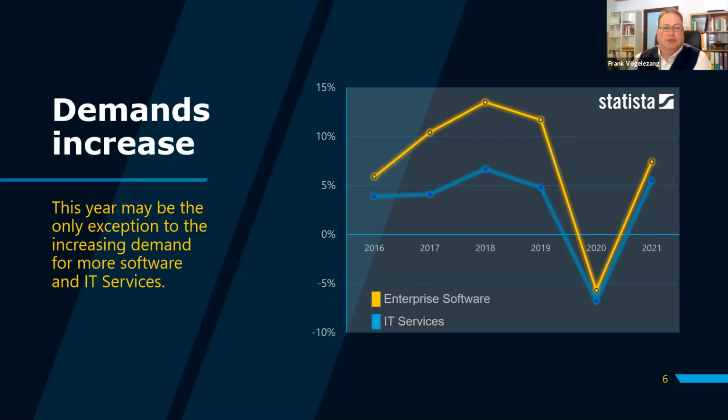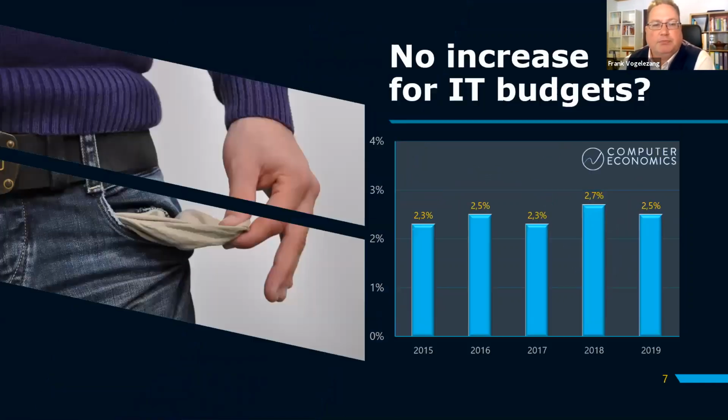But the problem is that you need money to fulfill these demands. The figures I got from Computer Economics seem to show a fairly stable increase that's lower than the rising demand. But you need to know that this figure is measured as a percentage of corporate revenue. Corporate revenues have gone up more than enough over the last decade to account for the growing demands. But since the coronavirus cut a lot of revenue growth, I think the fringe between the demand and the budget will become more pronounced in the coming years.